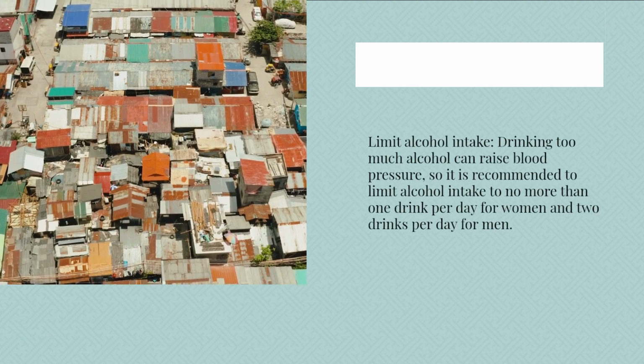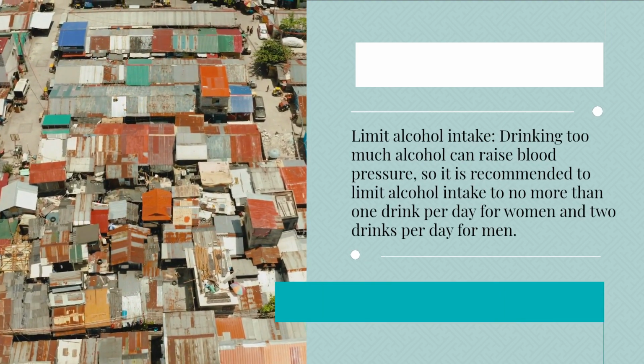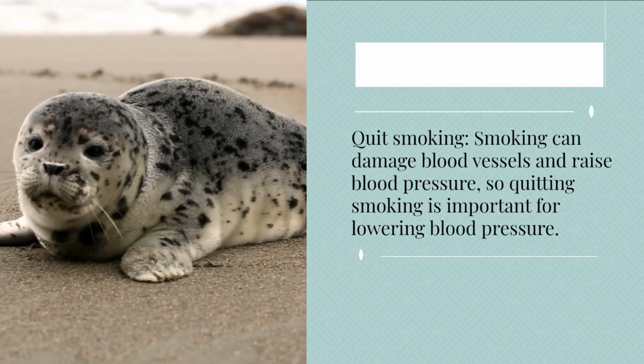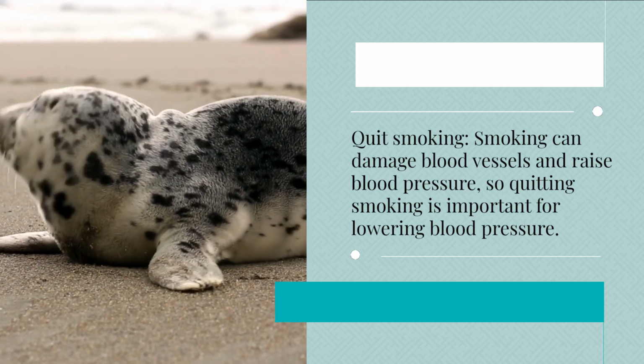Limit alcohol intake. Drinking too much alcohol can raise blood pressure, so it is recommended to limit alcohol intake to no more than 1 drink per day for women and 2 drinks per day for men. Quit smoking. Smoking can damage blood vessels and raise blood pressure, so quitting smoking is important for lowering blood pressure.